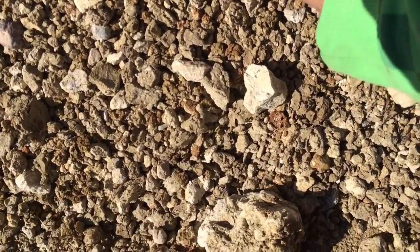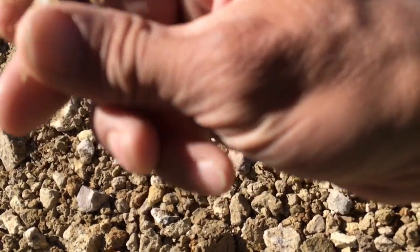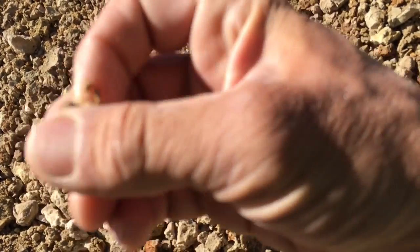And there's a tiny little limb cast, little sliver, and there's another little tiny piece of opal. Yep. I don't see no fire and it's clear again. And they're small. But that tells you that my eyes are working if I'm finding small stuff.